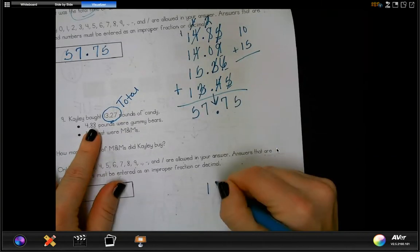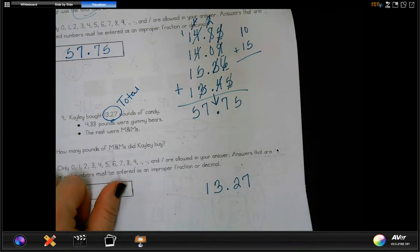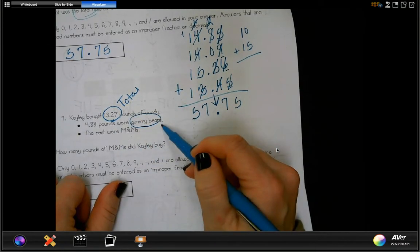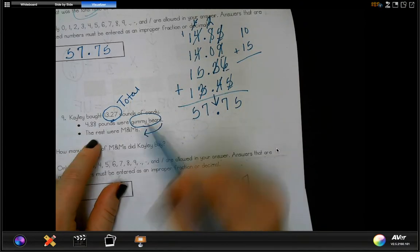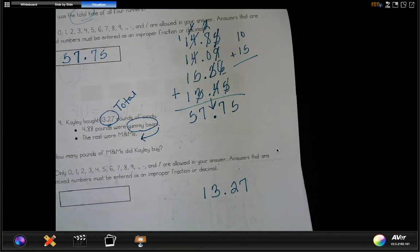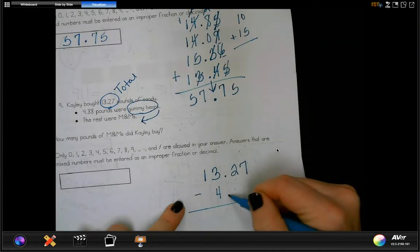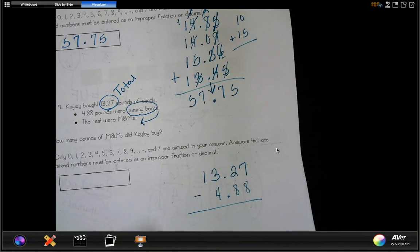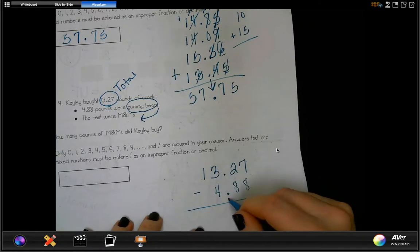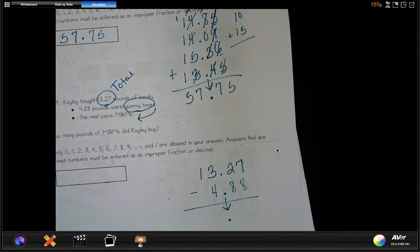We're going to take our total, which is 13.27. That's how many pounds of candy she has all together. And what we need to do here is actually subtract the amount that was gummy bears, because then the number we get shows that the rest were M&Ms. That's going to show that whatever number you have left over represents the amount of M&Ms that she had. So 13.27 minus 4.88, and you should be lining the decimals up perfectly on top of one another, okay? Now, before I subtract, what I'm going to actually go ahead and do is bring my decimal straight down, okay? And then we're going to go from there.